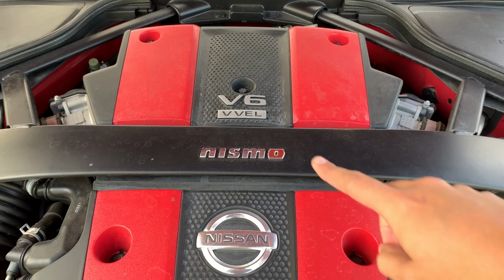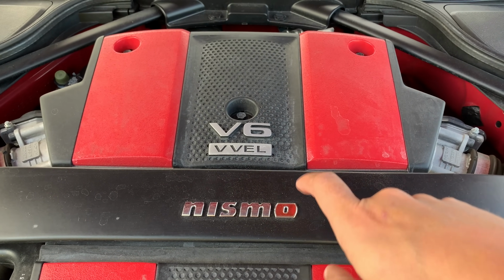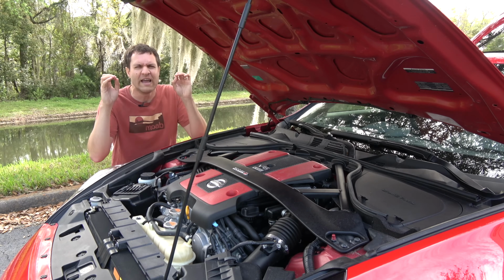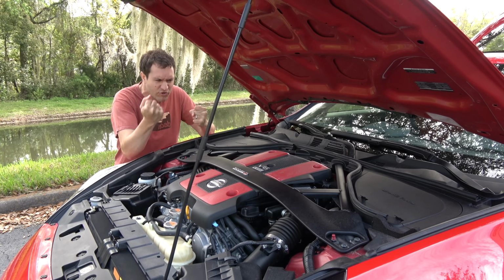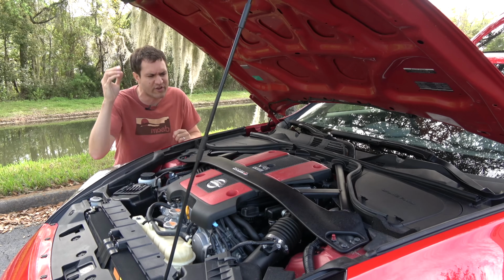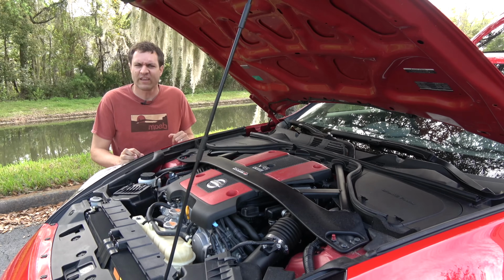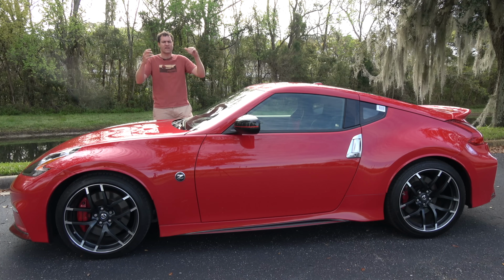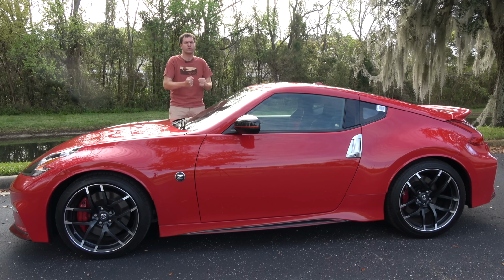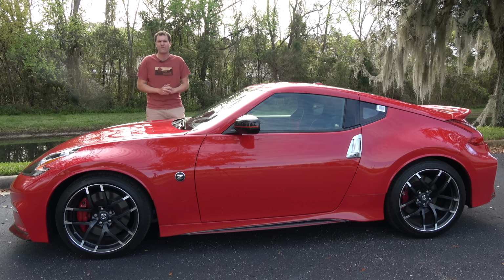VVEL. VVEL was Nissan's variable valve timing system that first debuted back in 2007, more than 12 years ago. But Nissan is proud of their cutting edge new 12-year-old technology, and so they're advertising it on the engine cover still all these years later. And so that's a comprehensive tour of the Nismo 370Z. Now it's time to get it out on the road and see how it drives.